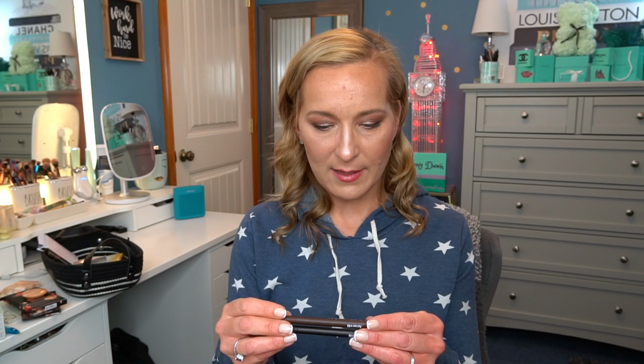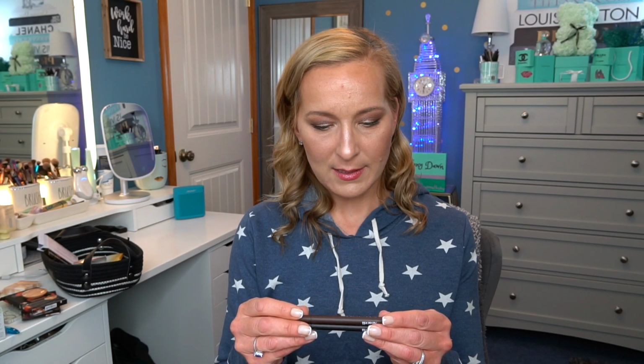So we got the eye cream from Hey Honey and then Murad as well. And then the last two things in here are some eye pencils. So we have these right here. These are the Ojos Perfectos. Ojos means eyes. Ojos Perfectos liquid eyeliner. This is in Coffee or Café and Noche, which is night.